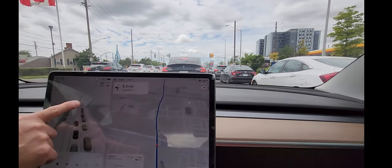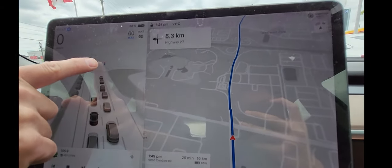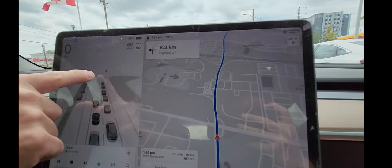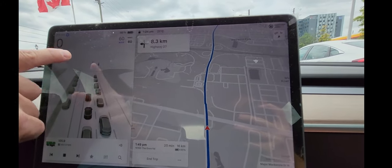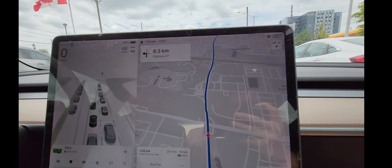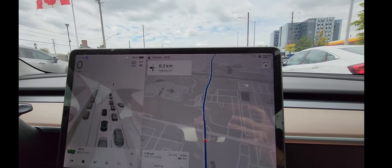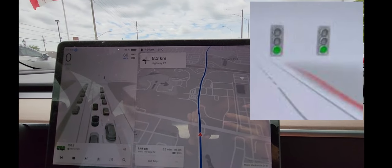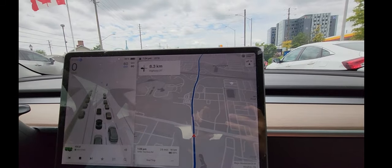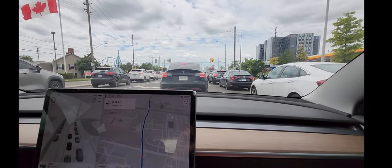In here, I don't know if you can see, but the system is actually reading the light, the color of the traffic light as well. So it can actually see the color of the light. So it only moves when it's a green light, and of course, when the car in front of me moves as well.